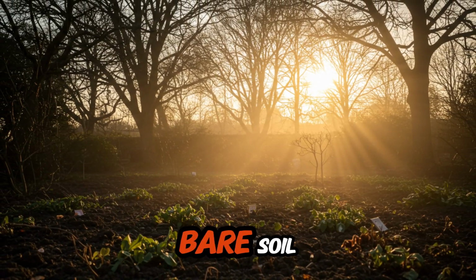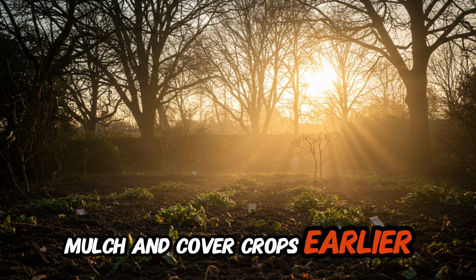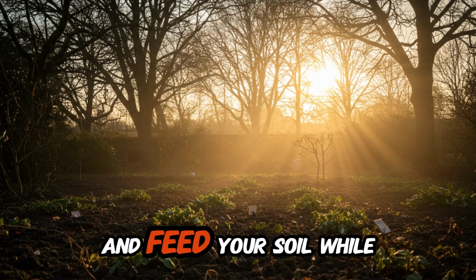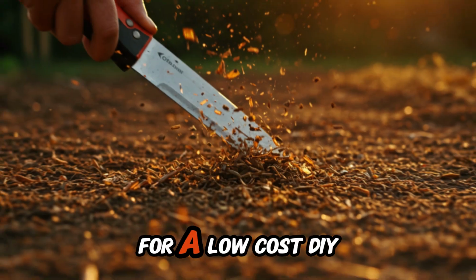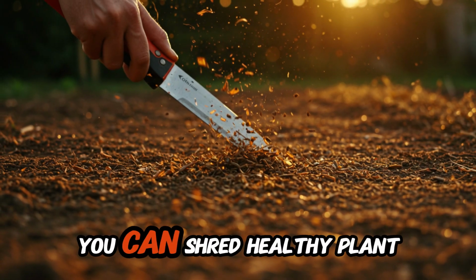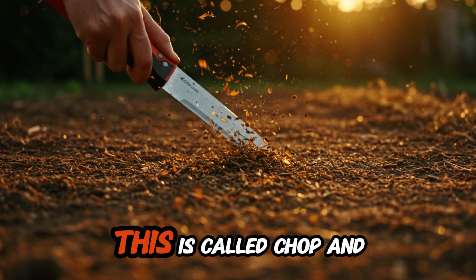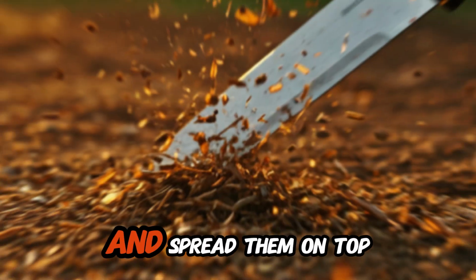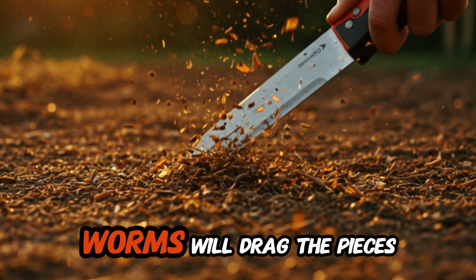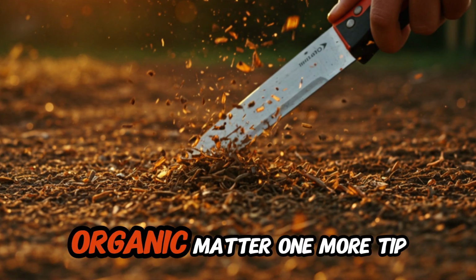Now, if you don't like bare soil, cover it. We talked about mulch and cover crops earlier. That's the best way to protect and feed your soil while keeping pests and diseases out. For a low-cost DIY option, you can shred healthy plant material and use it as mulch right in the bed. This is called chop and drop. Just cut the plants into small pieces and spread them on top of the soil. Worms will drag the pieces down and everything will break into rich organic matter.